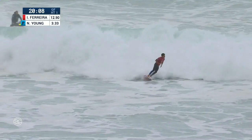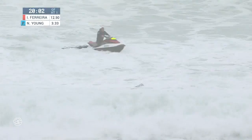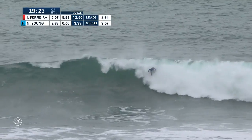Another hack on the backhand of last year's Rookie of the Year. He opened with a 5.83. Second score, a 6.67. Allowing him to lean that board over on the rail and really connect with that lip. Now making a move to try to come back in the seat.